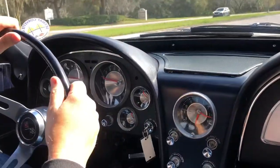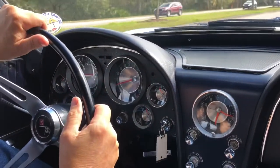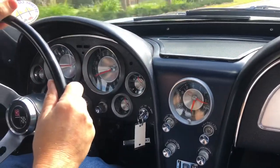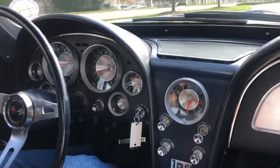Car in its day, it was one of the fastest you could buy. Fastest you could buy in its day, yep. And like I said, this was just all restored. It's just a really nice driving shape.